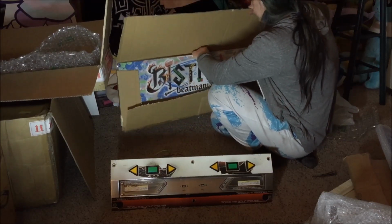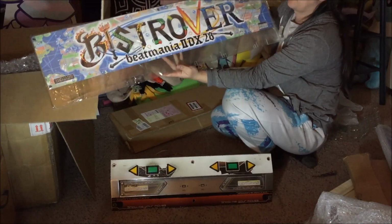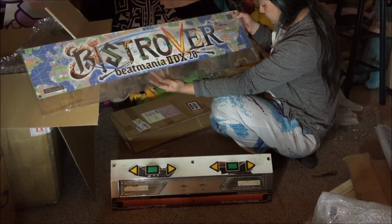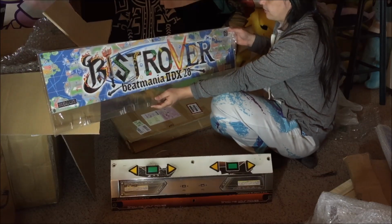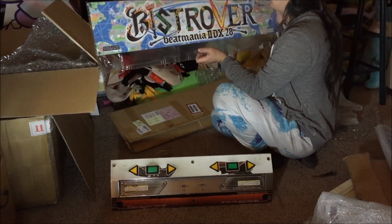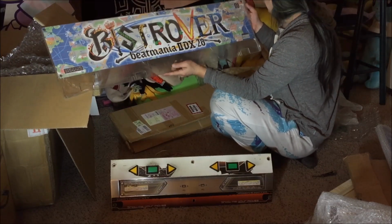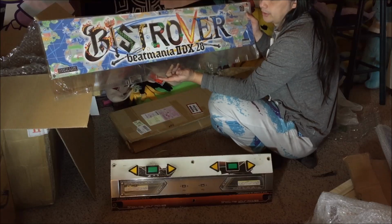So this is a Beastrover marquee, specifically with the marquee holder, which some of the cabs coming in don't have at all. So I mainly got it for the marquee holder, not for the Beastrover marquee. I actually have brand new art sets that I haven't been using, I'm just holding on to them for the right opportunity. But I got it mainly for the holder, so that maybe a cab that doesn't have a holder can now have a holder.